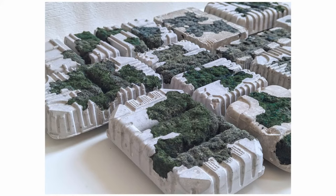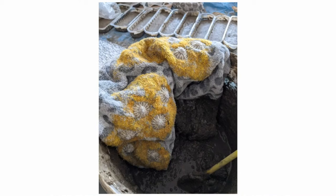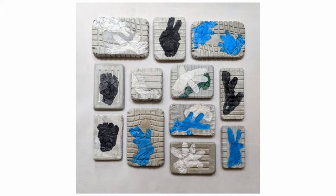Highlighting the issue of plastic pollution and climate change, her recent sculptural work invites us to consider the packaging that we use and discard daily. Casting them in cement to make them heavy and solid, Nerissa hopes to convey the weight of the issue and the permanence of these disposables.